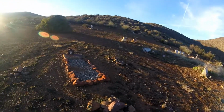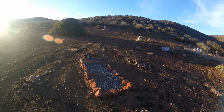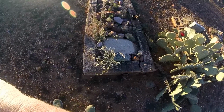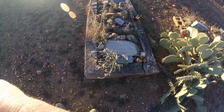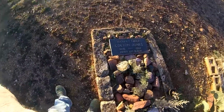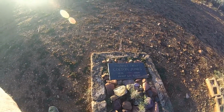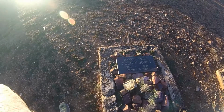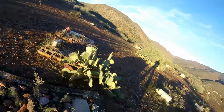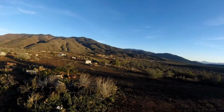Still very peaceful. And the view is great, which I'll show you a little bit later. Newer headstones were put in, but Emily Jones and infant son are about 1880, and Harriet family Colton Jones 1836 to 1884, and infant son Albert. And you can see the view. Really pretty.